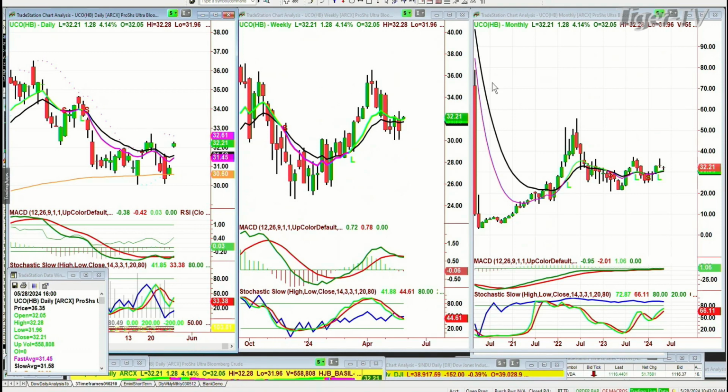Okay, so let's just do this very quickly on the UCO weekly chart. It's made a peak A, peak B, peak C, and now it's made a peak D, pulling back quite sharply from the 36s. And the 9-period moving average is still fabulous, holding really well as the prices come down. It's a little different with the W formation that's on the daily chart.